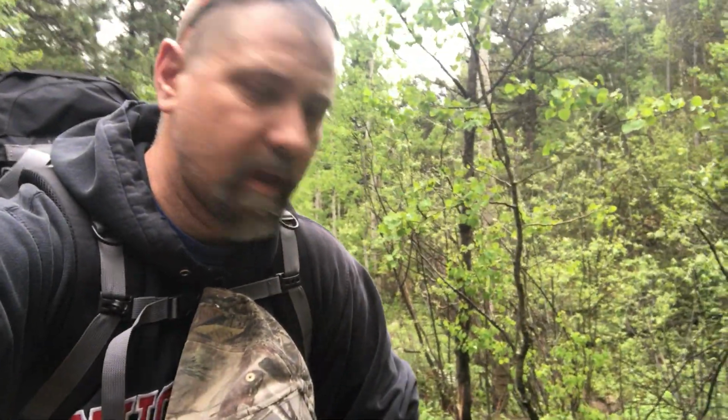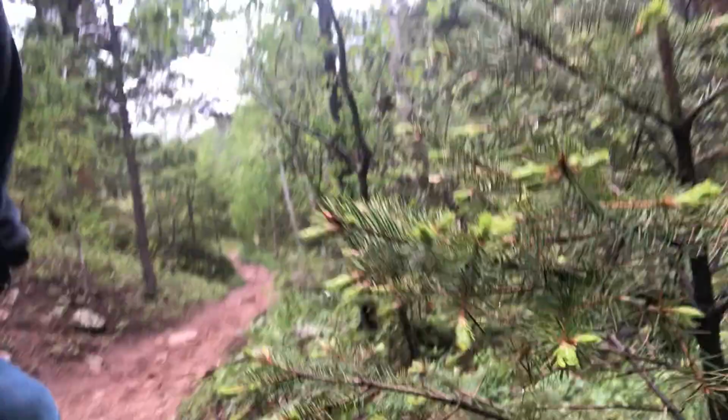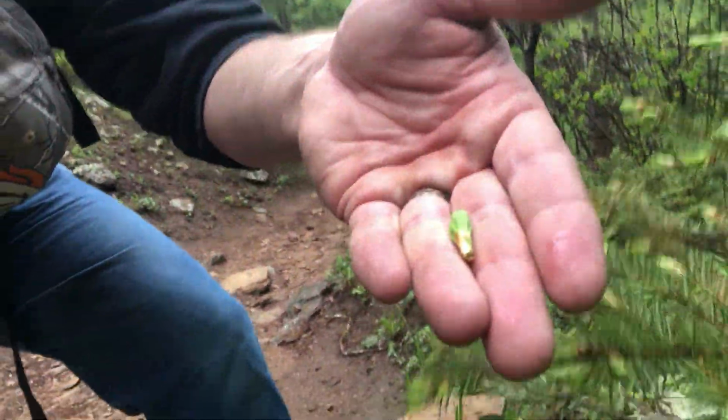We're stopping for a quick break up here. I did want to show you this little pine tree right here. You see these little sprouts on them. These right here. You can pick these and you can eat them. It's a good source of vitamin C. Changes things up a little bit, so they're not too bad. I will be using those later to make up some hot tea once we're at the site.